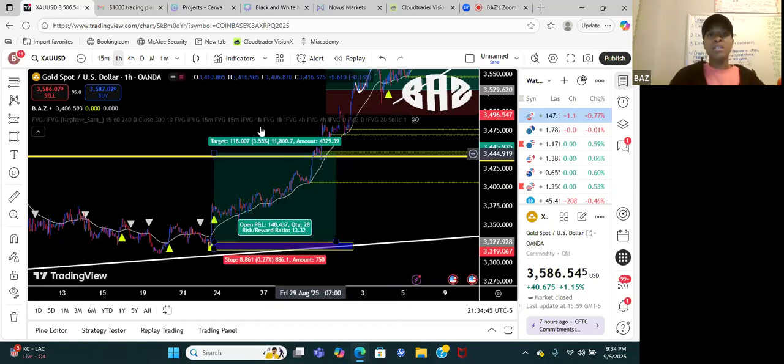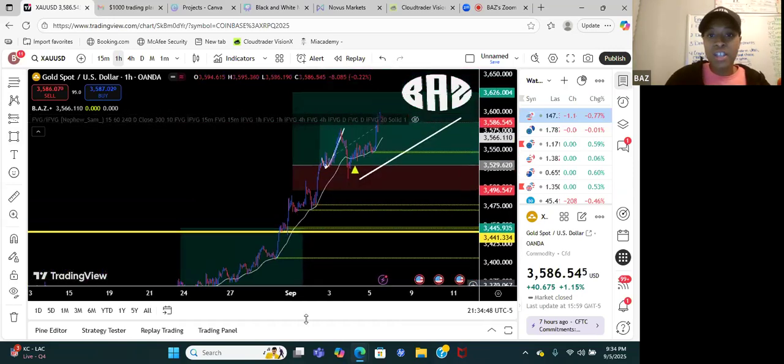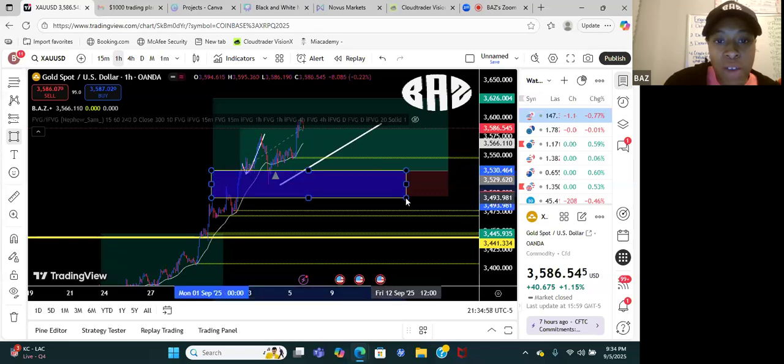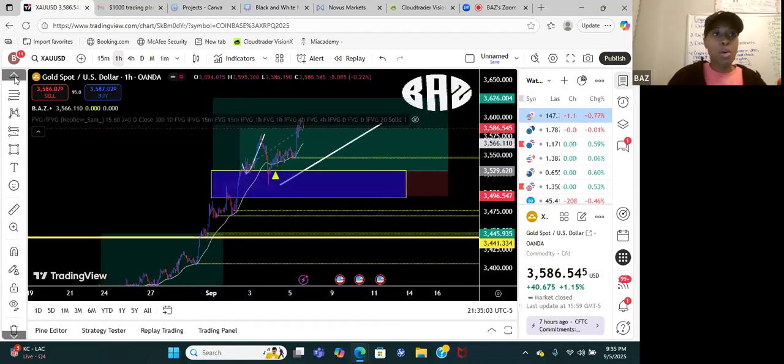All right. So let's say you missed this move. You're like, I missed the move. And you saw another fair value gap. This is where that other one was marked up. Now remember, the green fair value gaps represent the buy opportunities. The red represents the sell. And I'll show you guys that more in real time. I'm just going over our homework that we set.